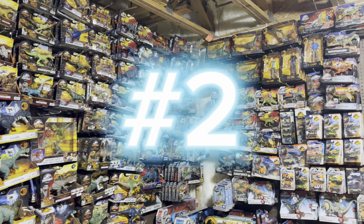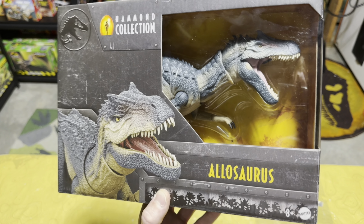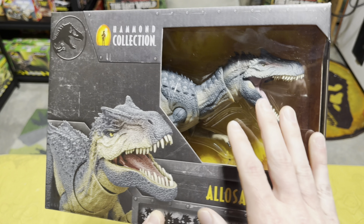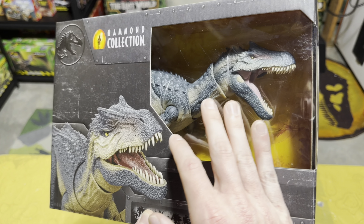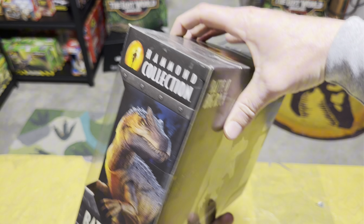And finally, to the number 1 pick, we have the Hammond Collection Allosaurus from Battle at Big Rock. And this is my new favorite Hammond Collection toy, and of course, my favorite Jurassic World toy of 2024. This Allosaurus looks absolutely incredible. Again, absolutely stunning paint job. Articulation is top notch, and the sculpt looks identical to the movies, so it's really awesome. Look at that awesome render on the side of the box.